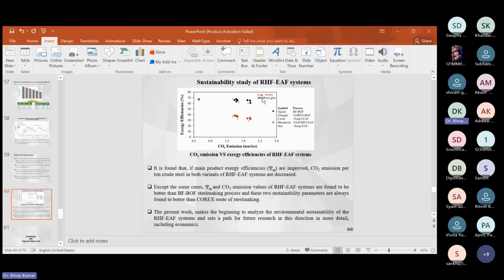For comparison purposes, in this figure we have also included the coal-based route, which is the red and black triangles here. These two squares here, the red color shows the main product exergy efficiency, whereas the black dots represent the full product exergy efficiency. For comparison purposes, we have also included the scrap-charged electric furnace exergy efficiency values. And it is found that if the main product exergy efficiencies are improved by some process redesign, then the CO2 emission per ton of crude steel for both variants of the RHF EF system decreases.